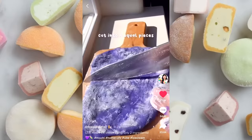Okay, I think the mochi feels quite hard now, so let's cut it open. It's not the prettiest, but it's got like chunks of the strawberry ice cream. Taste test time. Wow, yeah, this is legit. This is legit. I'm so excited. The outside's a bit like chewy. Wow. Oh my god, this is so good.